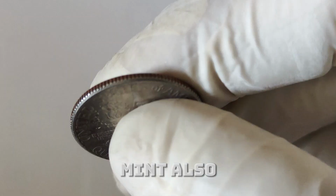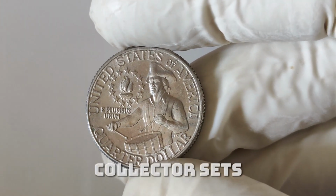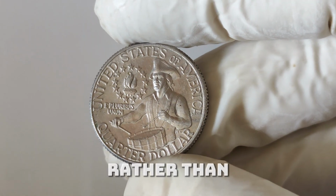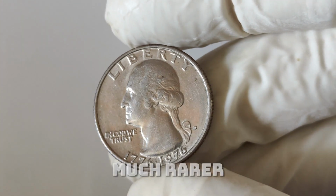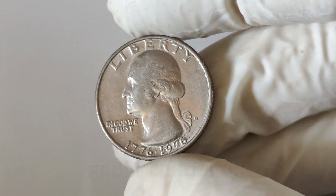And let's not forget about special editions. The U.S. Mint also released a limited number of bicentennial quarters in special collector's sets. Some of these were struck in 40% silver rather than the typical copper-nickel blend. These silver coins are much rarer and can be worth significantly more, especially in uncirculated or proof condition.